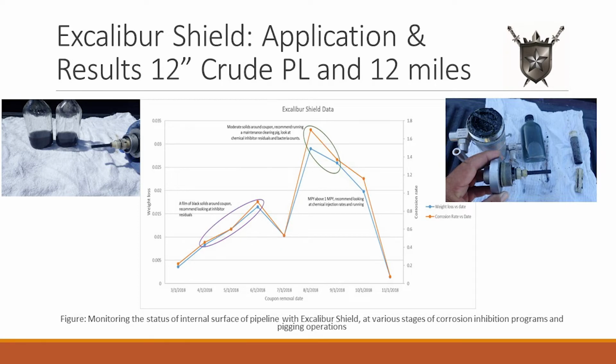But the next month after that, they either got more waters, whatever the case, more solids, and this is what we saw at what looks like the 9th month. This picture over here. So we saw more moderate solids. The MPY rates went into about a 1.8 MPY. We need to kick on our key point indicators, KPIs, to make less corrosion in the atmosphere on this pipeline.